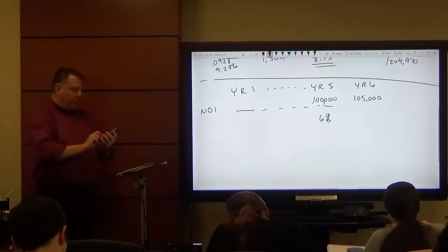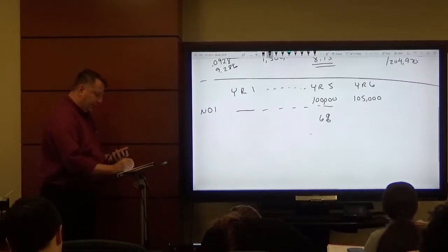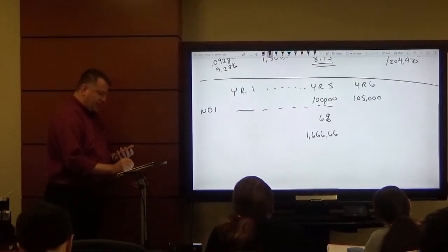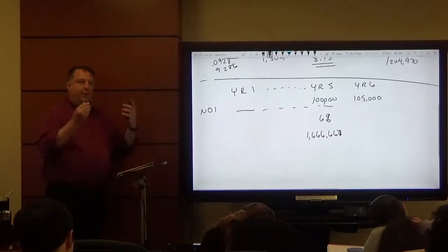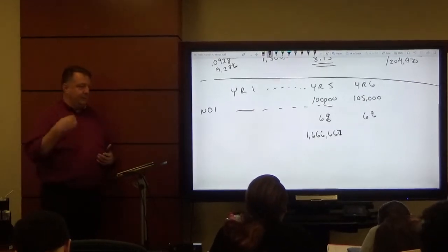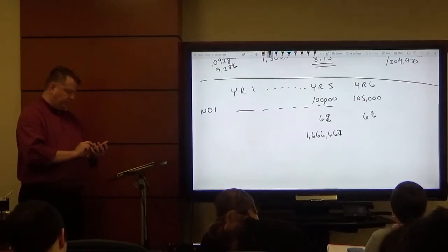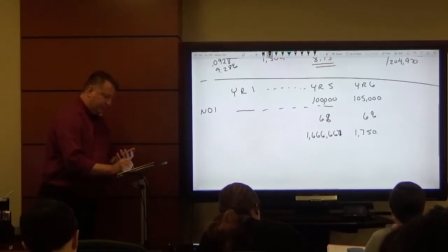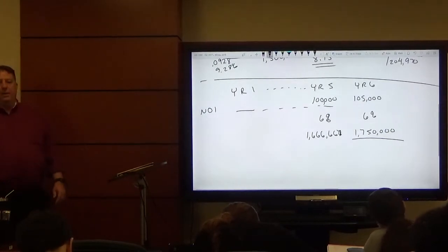So $100,000 divided by 6% would mean a value or a reversion price of $1,666,667. Yes? But by using the year six number at that same 6% cap rate, we actually get a higher reversion of $1,750,000, okay? Because here's the way to look at it.